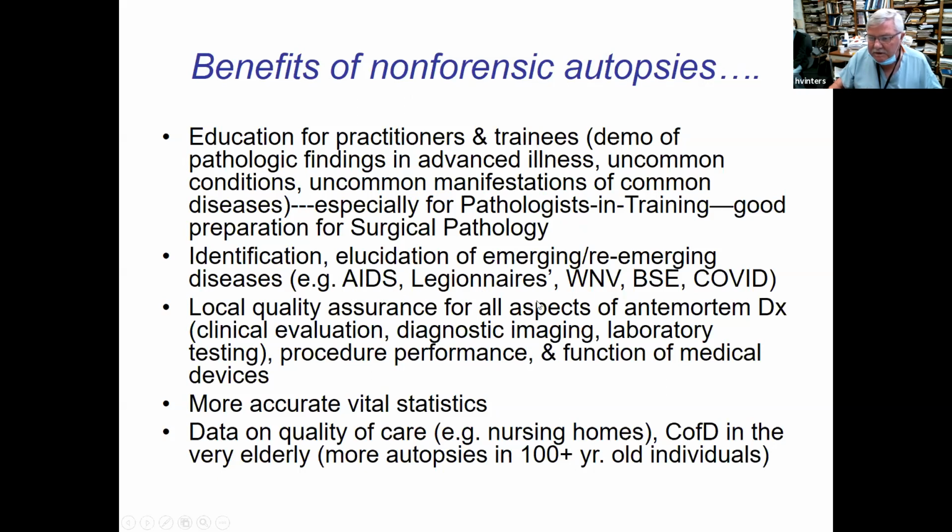Legionnaire's disease at an earlier time was characterized by autopsy studies, as were some viral diseases like West Nile virus, and yes, of course, COVID has to be in the mix. We've done several autopsies on COVID-19 infected individuals, and there's a lot to be learned from those individuals as well, especially questions pertinent to their neurologic problems. There are local quality assurance aspects of autopsy practice, and autopsy data provide fairly accurate vital statistics as well, or contribute to vital statistics, and provide data on the quality of care.